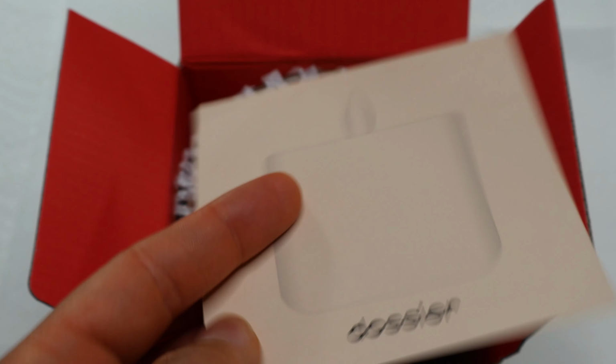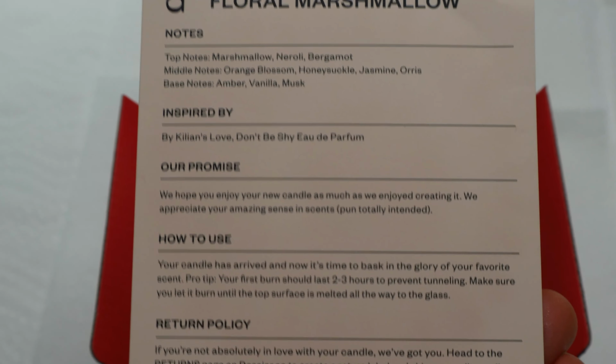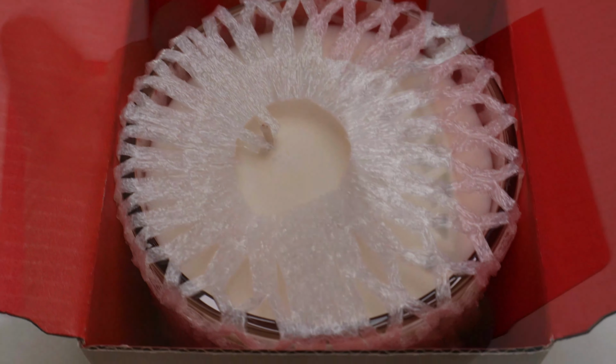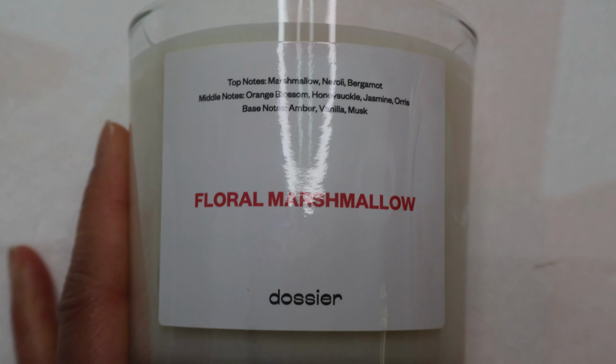This candle here is their floral marshmallow. And the top notes are marshmallow, neroli, and bergamot. The middle notes are orange blossom, honeysuckle, jasmine, and orris. The base notes are amber, vanilla, and musk. This candle is inspired by Killian's Love Don't Be Shy Eau de Parfum.